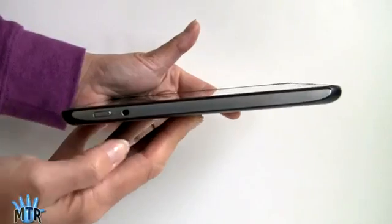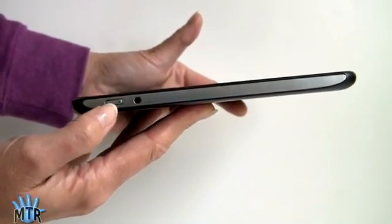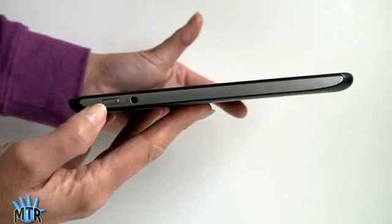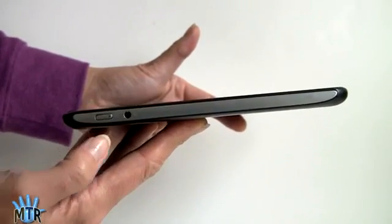Now on the other side, here's our combo 3.5mm stereo headphone jack. This is your power button, and when it's charging, this lights up. If it's pretty low, it's red, then it goes to amber, and then it goes to green when it's fully charged.